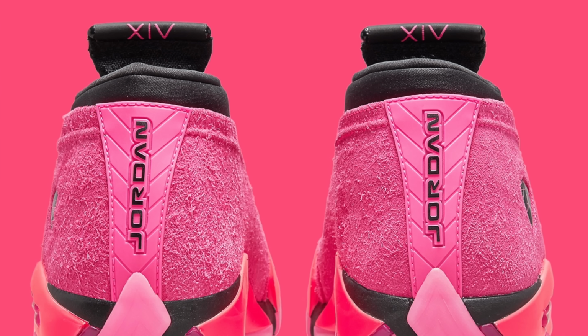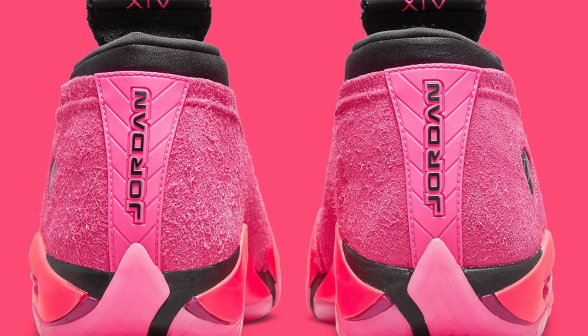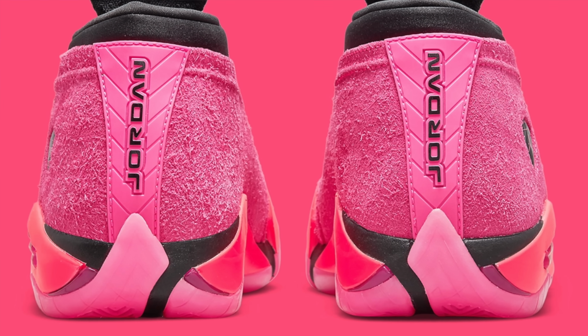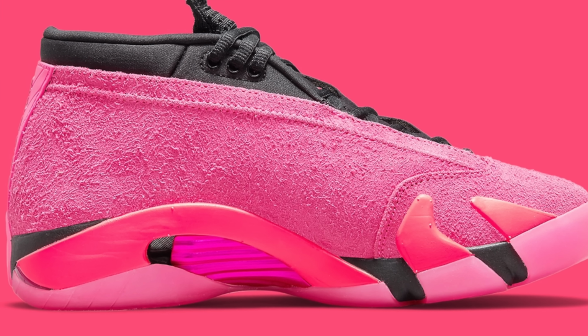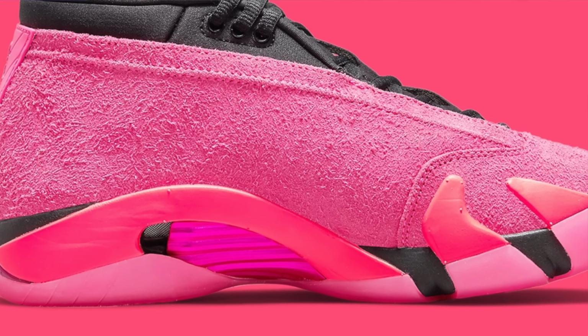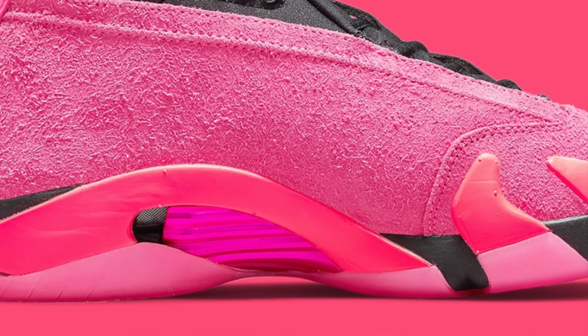And I also don't really like the fact that all the pinks on this shoe are different versions of pink. They're not all the same tone. They're not all different shades of a reddy pink. One's hot pink, one's reddy pink, one's purpley pink. They're all kind of different and they don't really go together. They all kind of clash.